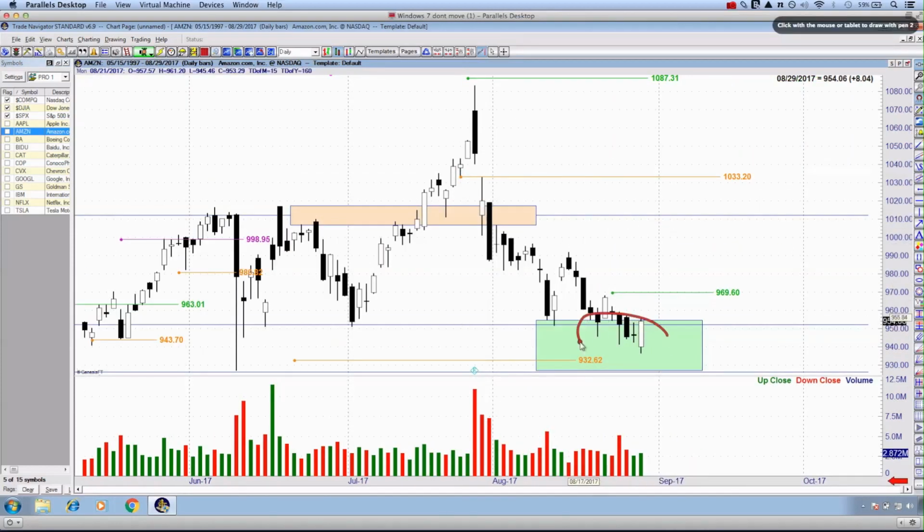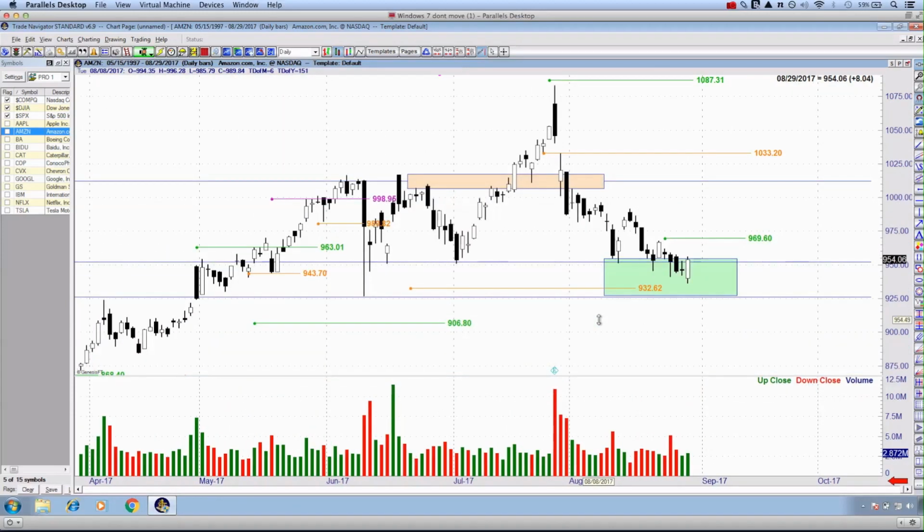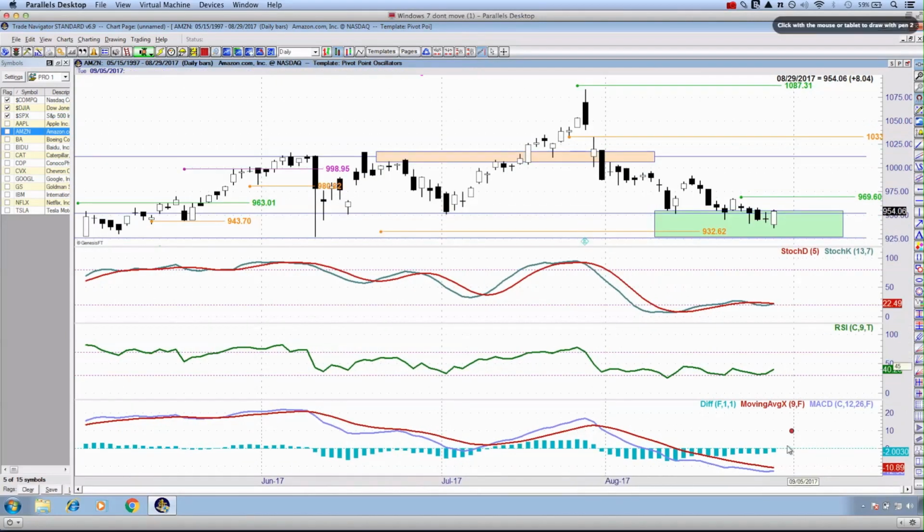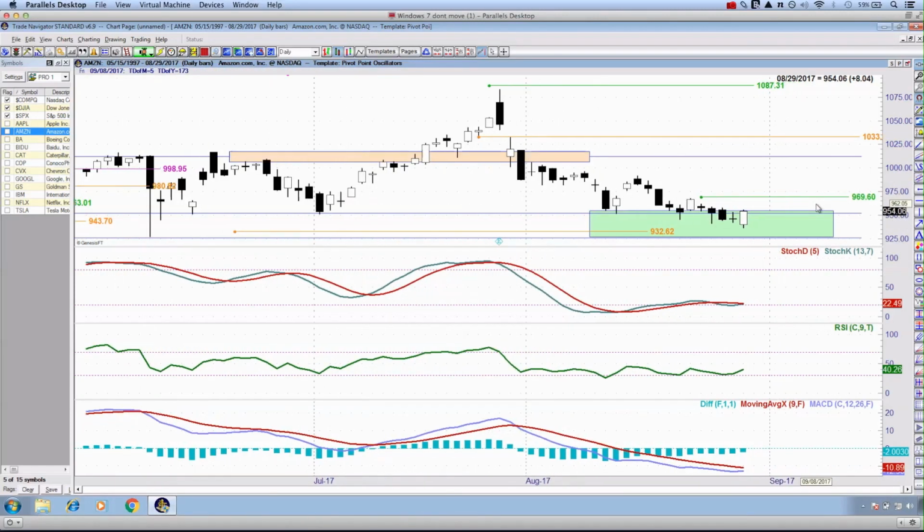We've got Amazon pulling back into our green box of support. This looks like the base, which is getting put in right now. And it's also going to work in conjunction with these oscillators, which are set to flip to the upside as well. So pay attention to that MACD. What we're most likely going to see is a major rally and bounce off from the support level, coming in here at about 954 at the moment. I'm looking at targets all the way up at 1033. So pay attention to Amazon.